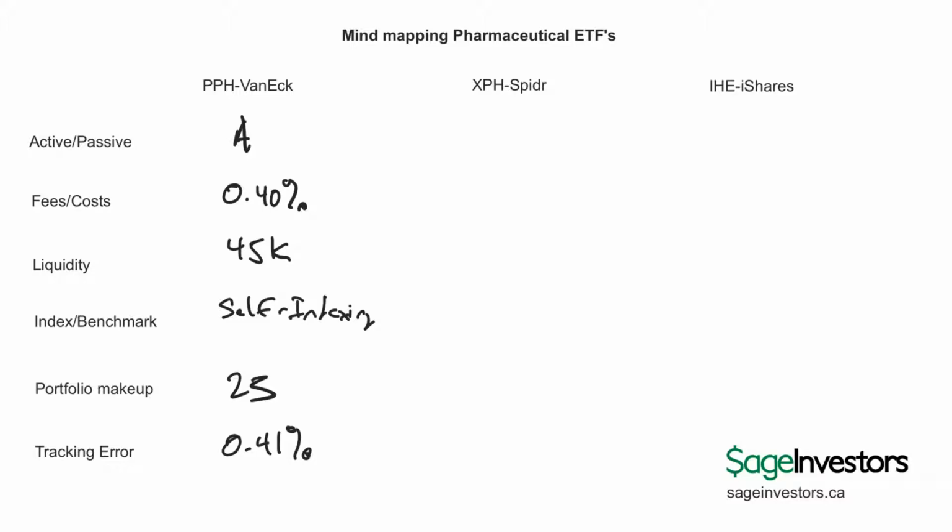So that's the Van Eck ETFs. Now let's take a look at the Spyder ETF. Unlike the Van Eck, the Spyder ETF is a passively managed portfolio, so it's tracking a third-party broad market index. In the case of the Spyder, it is tracking an S&P Pharmaceutical index.